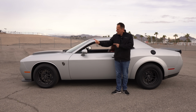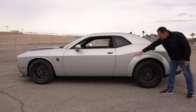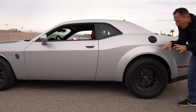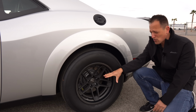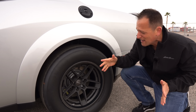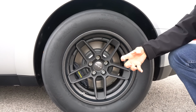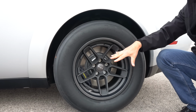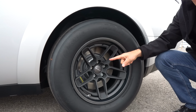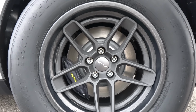But like I said, narrow body up front, but as we come towards the rear, look at what we got. We got those wide fenders, because on the rear, we have a 17-inch wheel, 17 by 11, with a 315. 315, massive rubber to help grip the road. Of course, those carbon fiber wheels cut down weight. The carbon fiber wheels cut about 157 pounds of weight at all 4 corners on this vehicle.